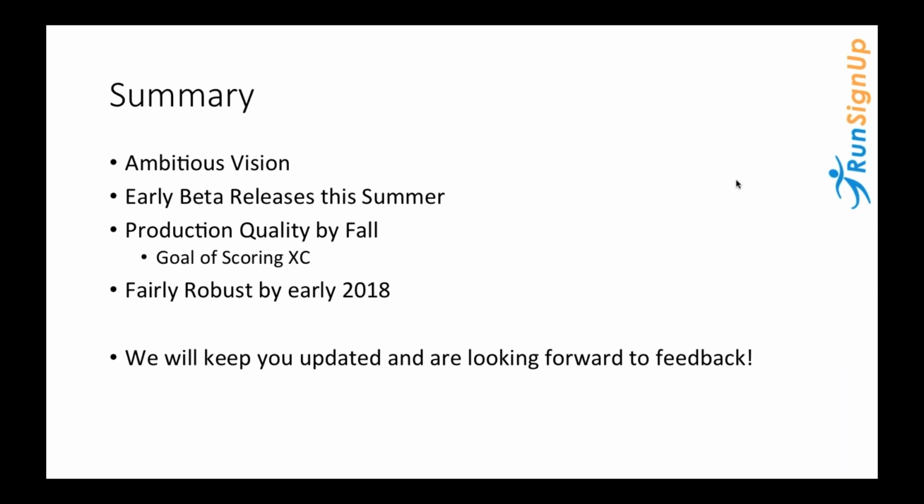So what we're hoping to do is to start putting this out there and getting feedback as real time as we can. We're kind of well known in our development methodology for doing continuous development, continuous releases. So we'll continue that for sure.